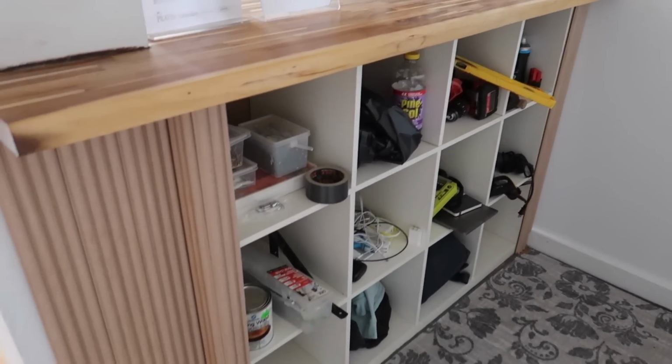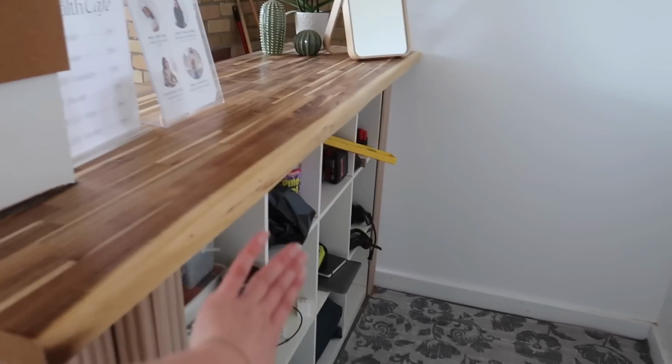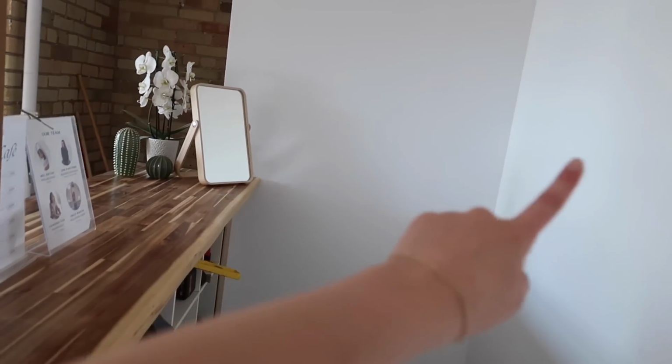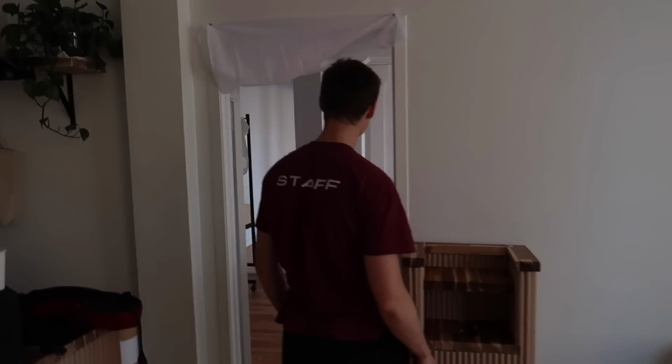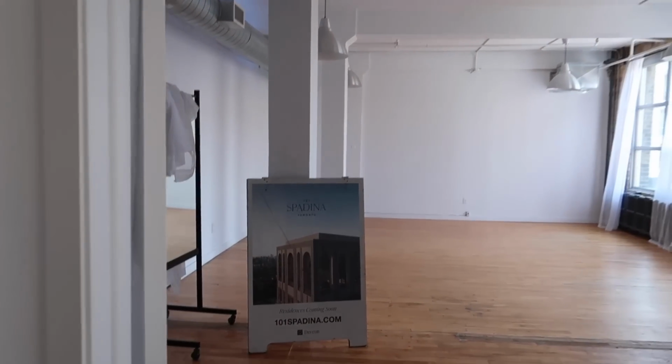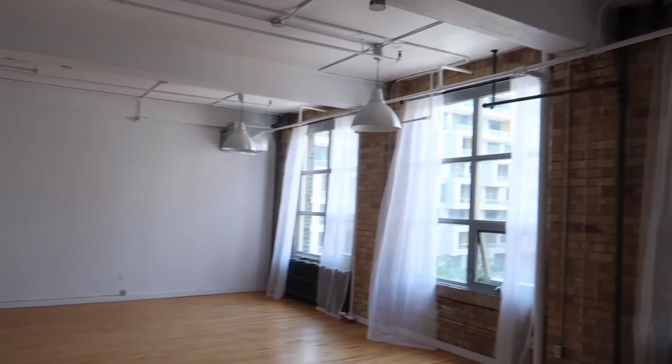And then we also have shoe storage and cubbies. Right now we're just storing stuff there, but this will be where people put their shoes, and then we're gonna have a coat rack along the wall. Everything's coming together very, very nicely. The studio's still a big empty space, but as it should be, and we have the curtains fully up.